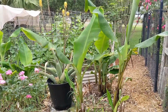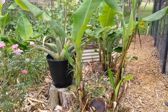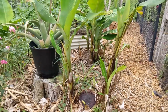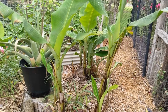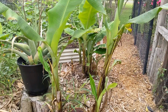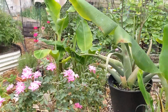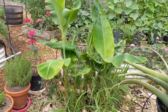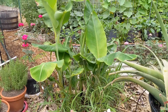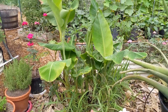So we've cut down our banana trees from last year, and what we have left are the pups that have come up. I'm going to have to selectively take out most of these pups. I only want 3, because 3 trees is all I want to have to deal with here. So I'll be picking the best ones out of each group and take the rest of them out.